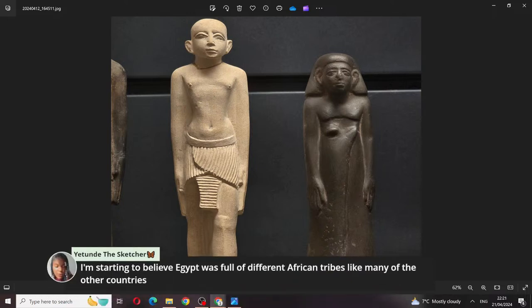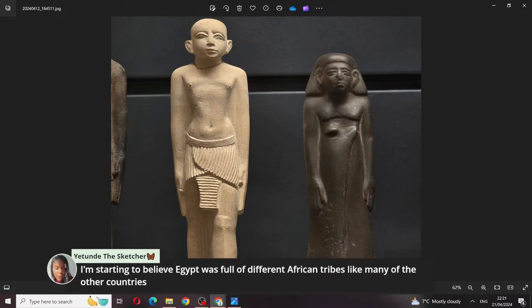Boom. Okay. She said, I've started to believe that Egypt was full of different African tribes like many other countries. I'm almost certain of that. And I stress this point so much. The Sepats in ancient Kemet, also known as the nomes, were not just districts.